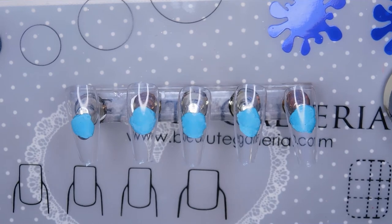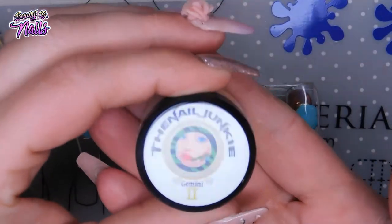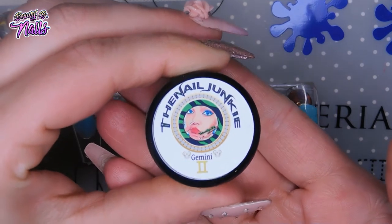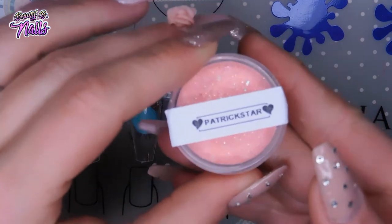This is a Valentine's collab with the Nail Junkie and May Nail Designs. We are doing a Valentine's collab for you guys. We are doing SpongeBob Valentine.